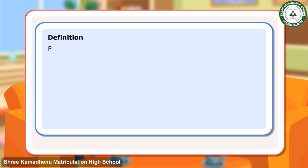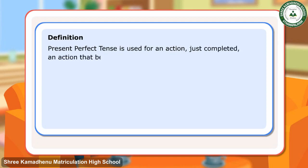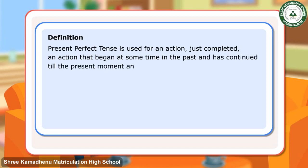Definition. Present perfect tense is used for an action just completed, an action that began at some time in the past and has continued till the present moment, and about past events with no specific time information.